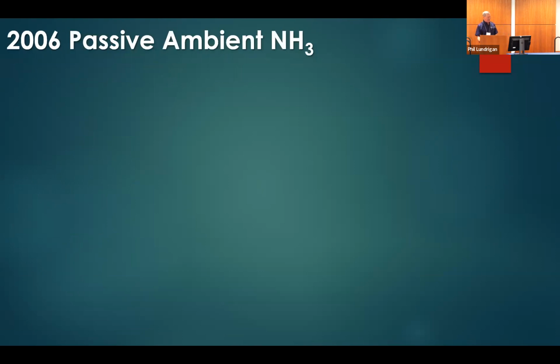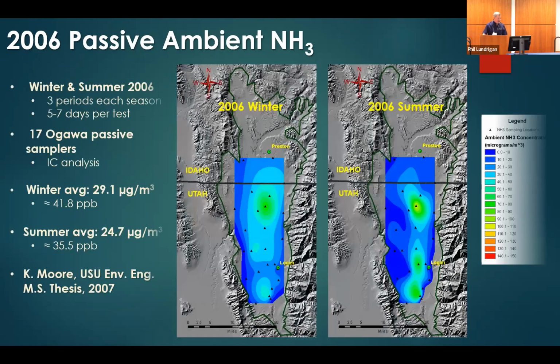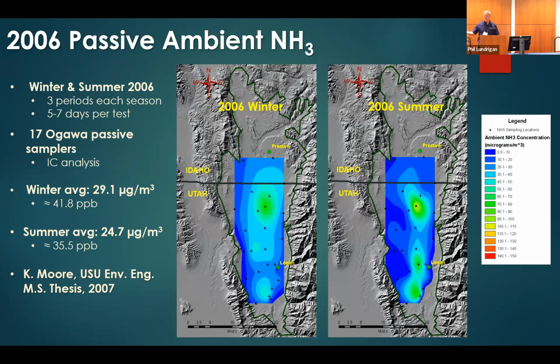So we put out a bunch of passive samplers all around the Cache Valley. And so we did see differences in the summer and winter. There are obviously hot spots, and to nobody's surprise, those hot spots are associated with the agricultural industry. We have lots and lots of cattle, depending on which source you go to, about 100,000 head of cattle. We've got about 3 million chickens, various degrees of pigs, horses, sheep, and Franklin and Cache County are the #2 and #3 mink producers in the country. So we have lots of opportunity.